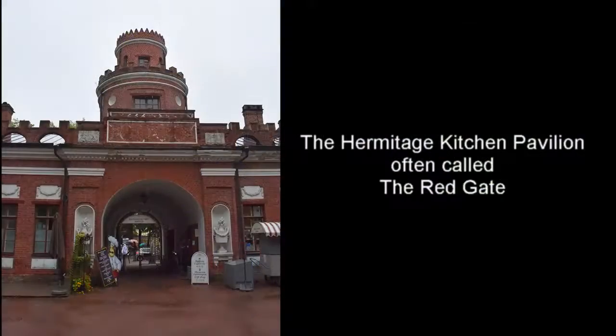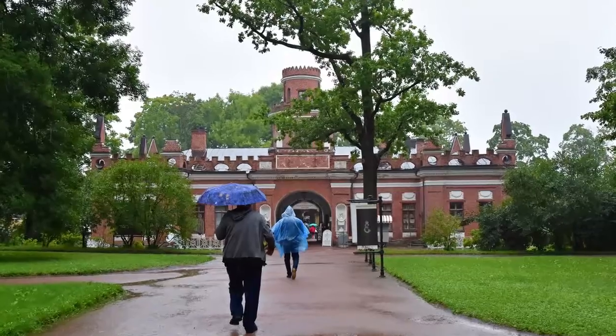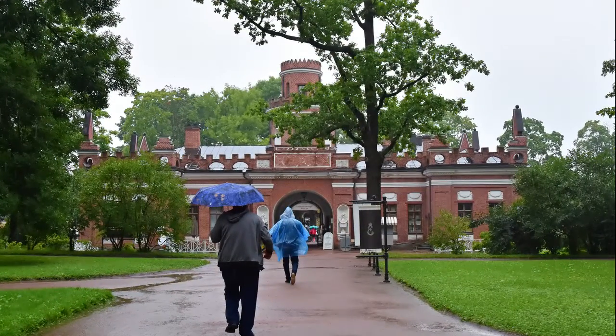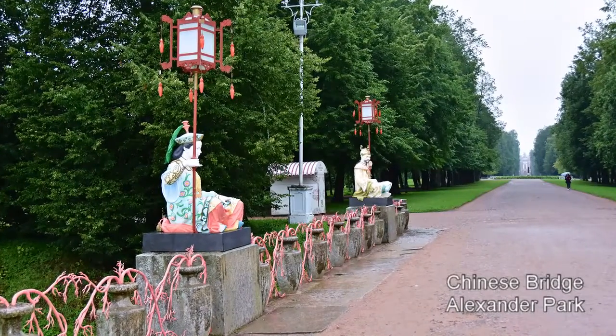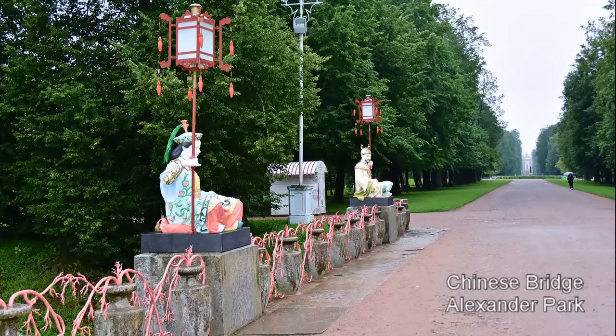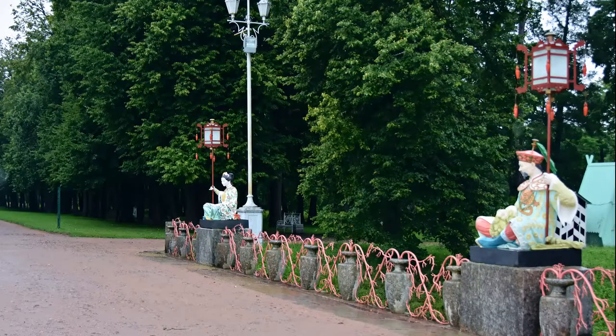The Hermitage kitchen had two functions, serving not only as a kitchen but also as an entrance gate to the Catherine Park, often referred to as the Red Gate. The Chinese bridge was built from pink granite. Its parapet is formed by tall, elegant vases decorated with 4 figures of Chinamen seated on stone pedestals.